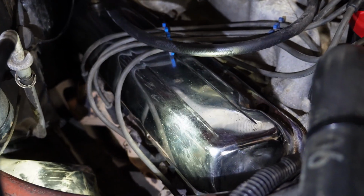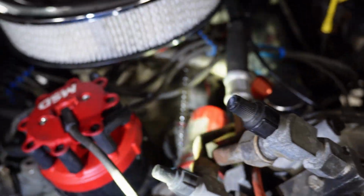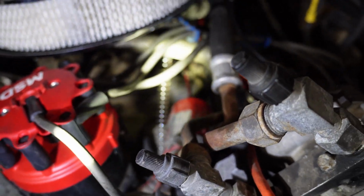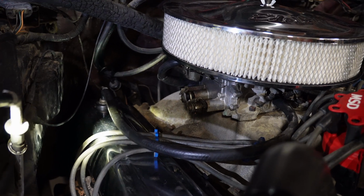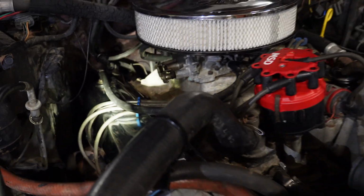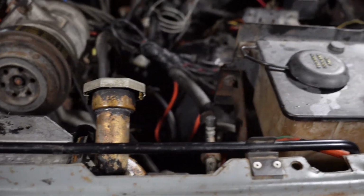Cleaned up the valve covers and put new gaskets on there, and got my new distributor cap and rotor assembly. All that looks good. I loosened up the throttle spring just because it was really, really tight on the foot. I got a new choke cable installed, and man, it actually works now. The old choke cable was just way too flimsy. It'd be too flimsy for a lawnmower, let alone a 460. Got a new battery terminal on here, which I think I showed in the other video. Everything else is looking pretty good.